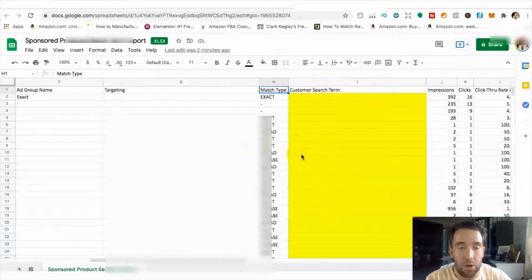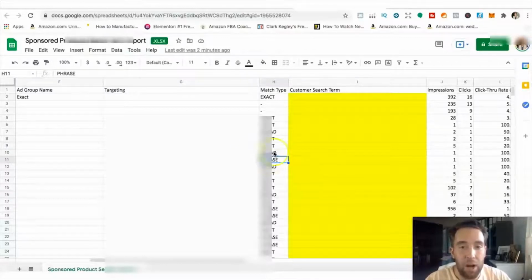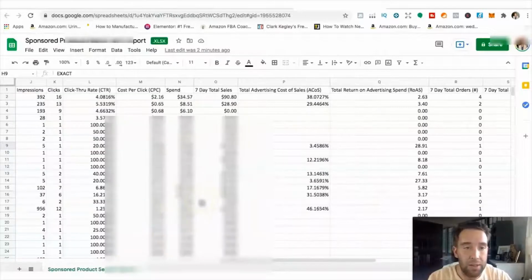Now, it's important to know that depending on your match type, like if your keyword here was water bottle, and the customer typed in stainless water bottle, your ad would show under phrase, same thing with broad, exact means the customer would have to type in water bottle. But as you go through this data, here is really where you want to pay attention to. You want to take a look at out of these keywords, and you'll have ASINs in here too, start with a B. We want to take a look at this report.